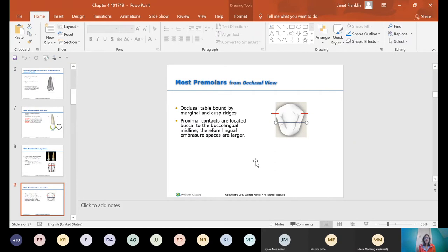Your proximal contacts are located to the buccal. So from the buccal lingual midline, what I was showing you here is if you see this black line right here, that would be if we were to slice the tooth in half, buccal on one side, lingual on the other. We slice the tooth in half. You can see your contacts or your widest, your crest of curvature, your height of contour is closer to the buccal surface. You see those red lines? It's closer to the buccal surface. And so what that does is it makes your embrasure spaces larger.